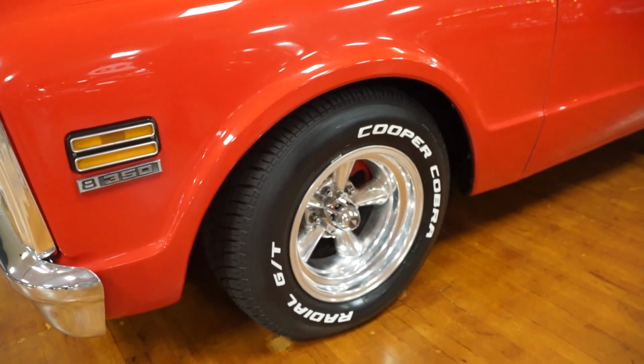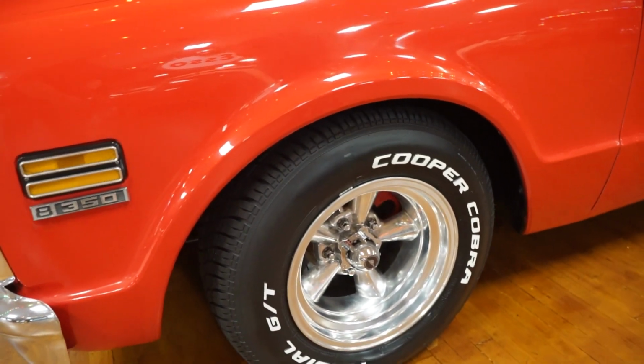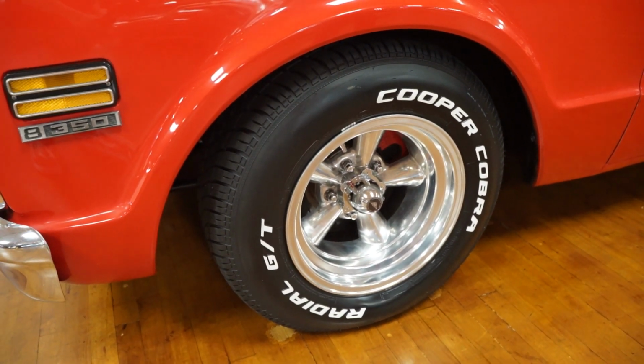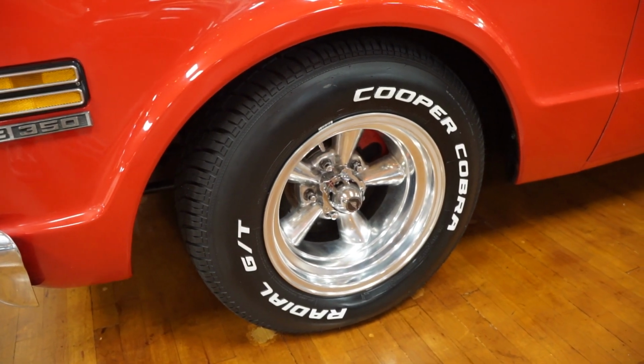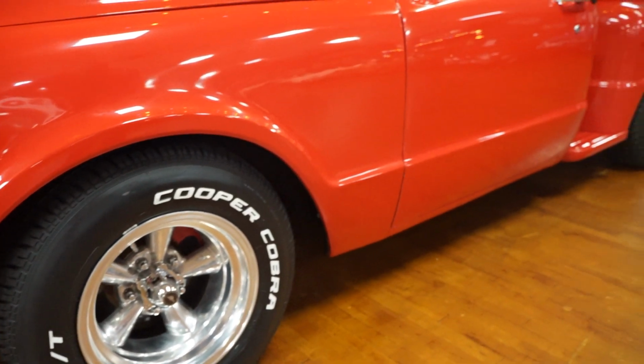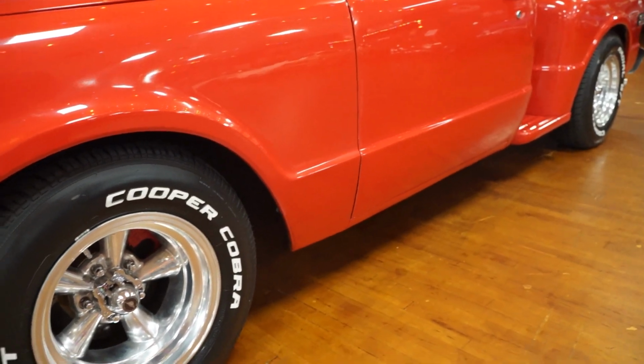5-star aftermarket wheels on the truck. The Cooper Cobra raised white letter tires are brand new. The tires that were on the truck when we bought it were dry rotted. We had to put new ones on. So we do have 4 new radial tires on the truck.